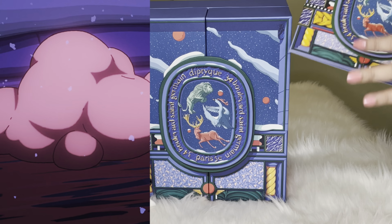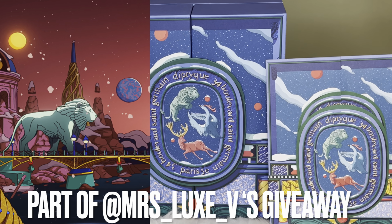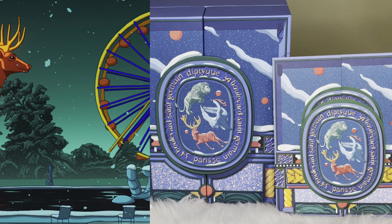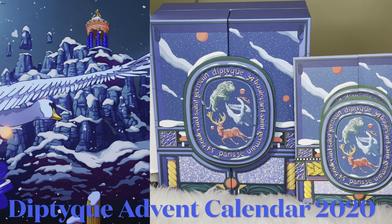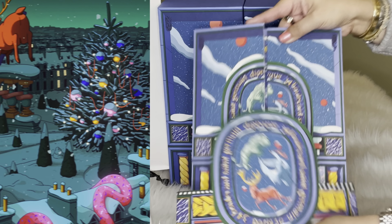Hey guys, Diptyque Advent Calendar. Like I said, this is part of the giveaway that I received from Mrs. Lux V. I know this is retailed as $425, but I used up the $150 giveaway towards this Diptyque Advent Calendar. She gave me this booklet as well.